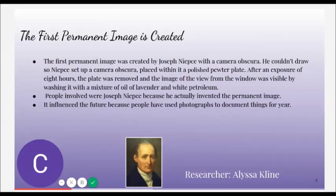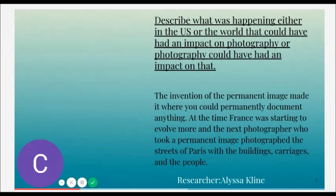People involved were Joseph Niépce because he actually invented the permanent image. It influenced the future because people have used photographs to document things for years. The invention of the permanent image made it where you could permanently document anything. At the time, France was starting to evolve more, and the next photographer who took a permanent image photographed the streets of Paris with the buildings, carriages, and people.